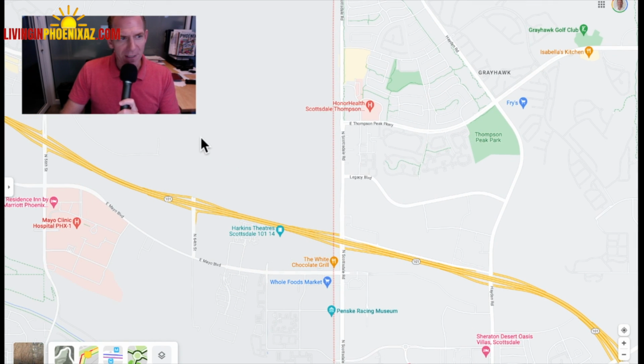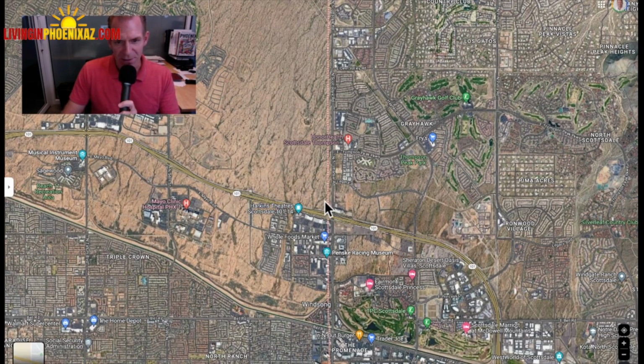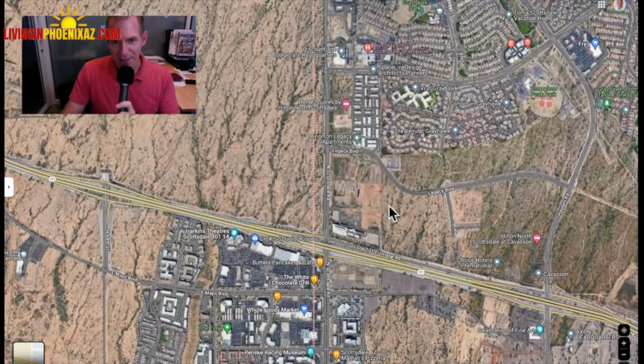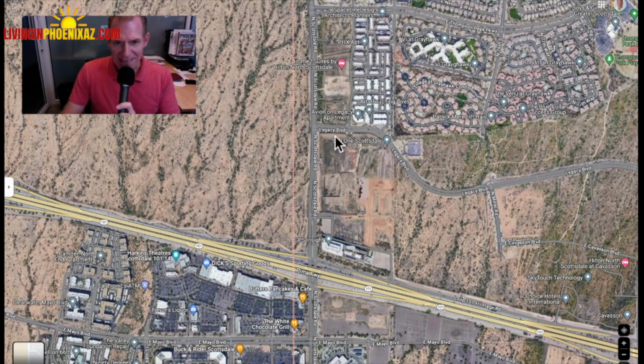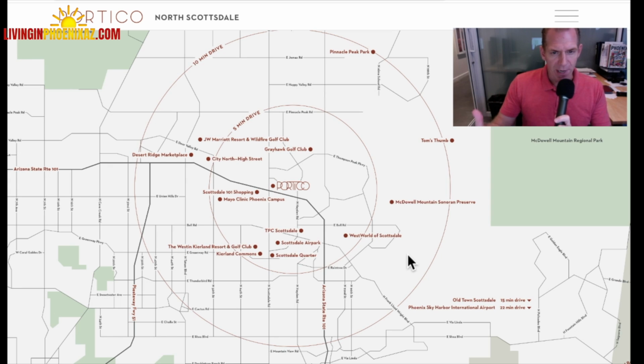So you can't really get a good idea from this image here. So let's go to the satellite, and you can kind of see some of the older images. This office building was recently built, and then this parcel right in here is all the stuff that's currently under construction. And I'd say right here is where they've got Portico currently under development, and we're going to kind of talk about these other areas as well. And then let's go ahead and bring up this map right here, because this is a map that will show you all the points of interest of what's going on around Portico.